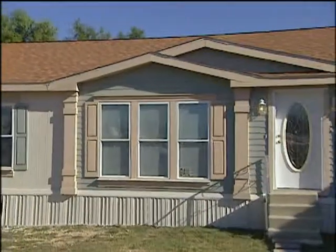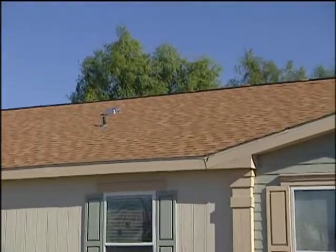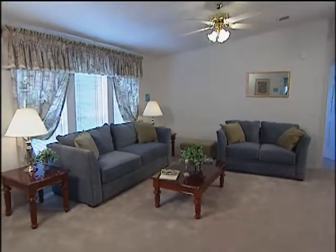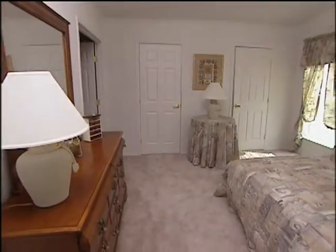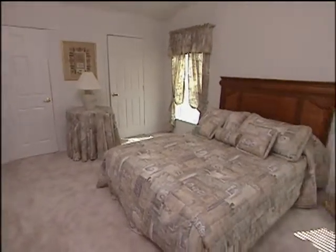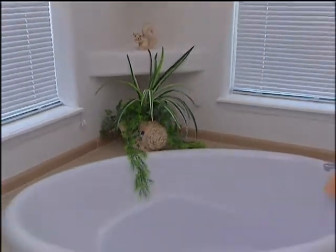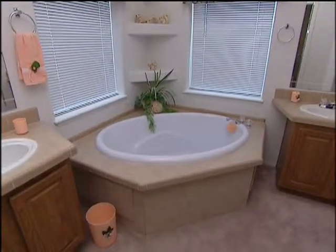With an average cost of about $35,000, manufactured homes have become the fastest growing segment of the housing market. Many manufactured homes offer floor plans that have more than 2,000 square feet, from spacious dining rooms and living areas to large bedrooms and studies. With the cost of conventional homes continuing to rise, a manufactured home might provide the value and quality your family's been looking for.